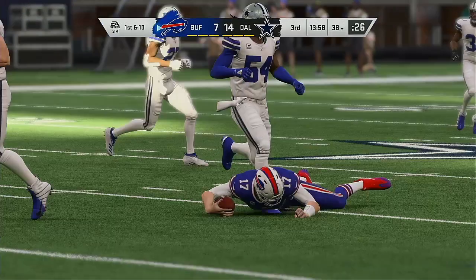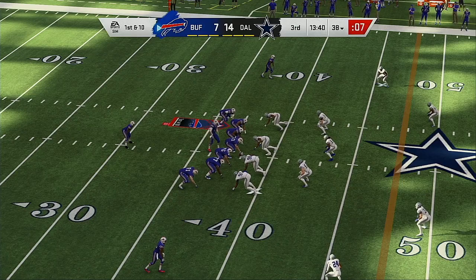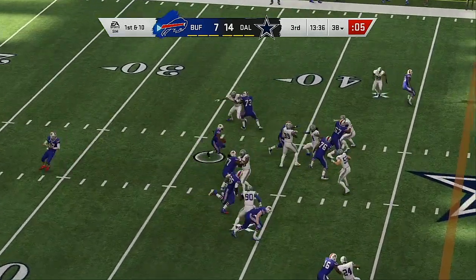You remember back to his rookie season a year ago, 631 rushing yards, second only to Lamar Jackson. Also had 8 rushing touchdowns. He is a dual threat QB.